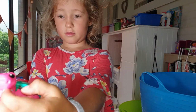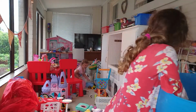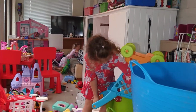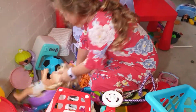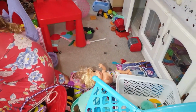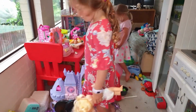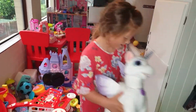A turtle. Honey pot. Okay, let's put it in. Oh, isn't that Lila's favourite toy? Yeah. What's that? Baby Alive. Oh, Lila, is that your favourite? Want to chuck it in the bin or not? No. Alright, put that one in the green bucket. Oh, that's definitely a keeper, isn't it? Alright, good.